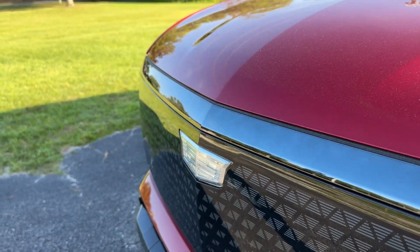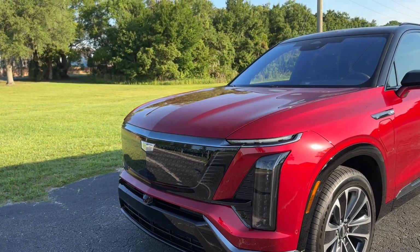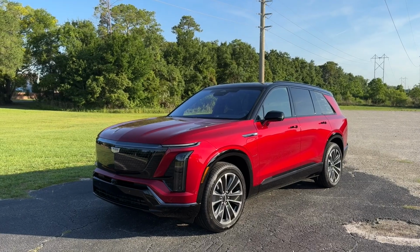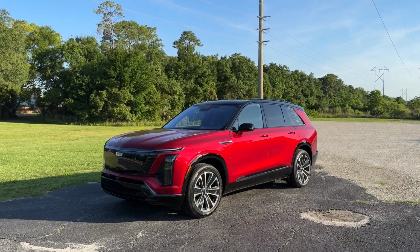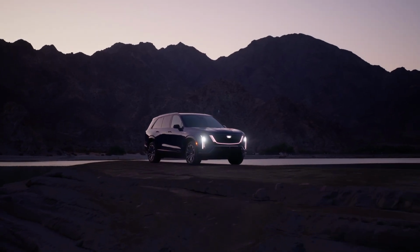Cadillac has been on kind of a roll with its electric vehicles lately. The Lyriq is one of the hottest selling luxury EVs on the market. They followed that up with the Optiq, a smaller, more affordable crossover. There's even an electric version of the Escalade called the IQ. Well, now a fourth model has joined the lineup. Say hello to the 2026 Cadillac Vistiq.